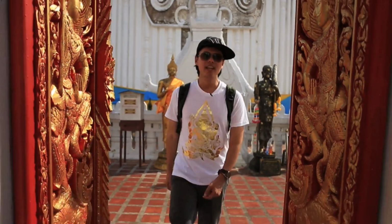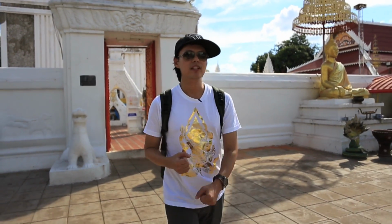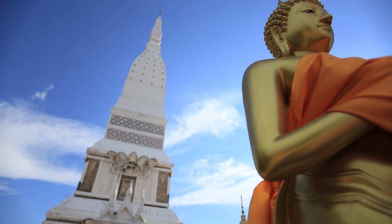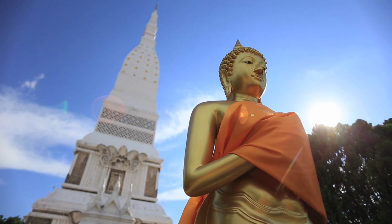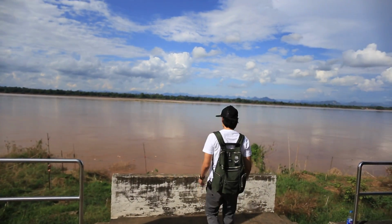Phra That Tha Uthen is a place where they keep Buddha's relics, or ashes of the bones of Lord Buddha, which are believed to have been received from Yangon in Myanmar. The location of this temple is really nice. It's just opposite Laos across the Mekong River.